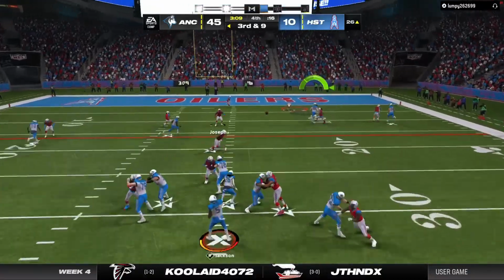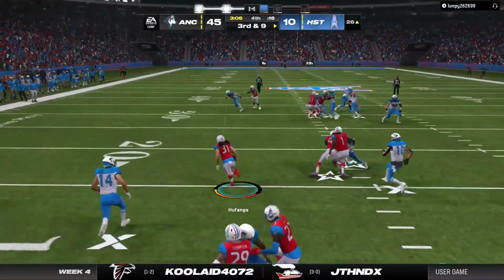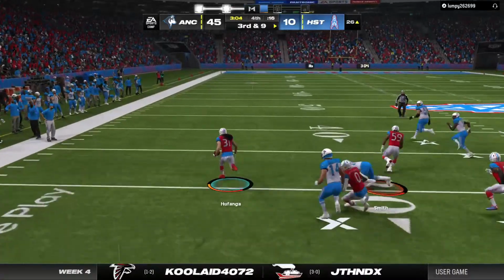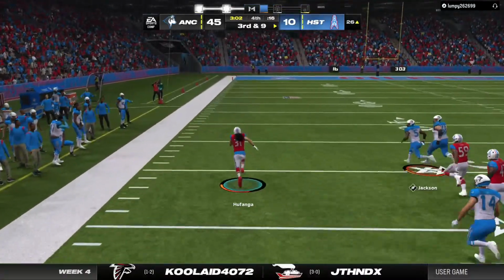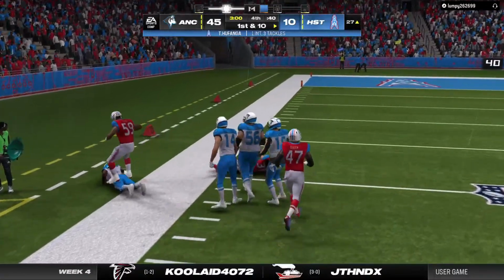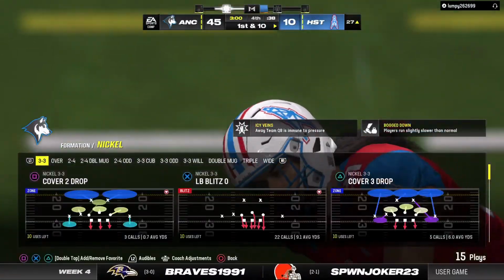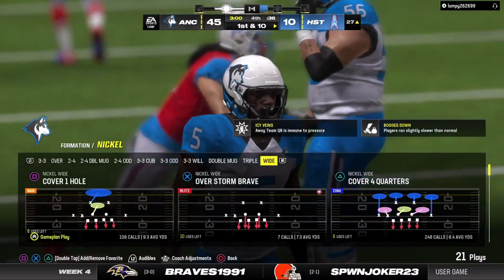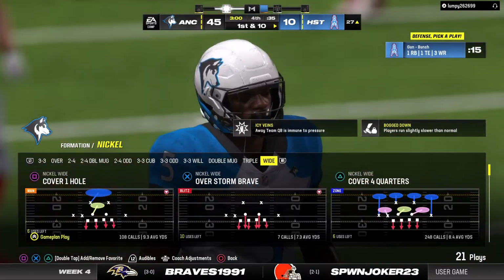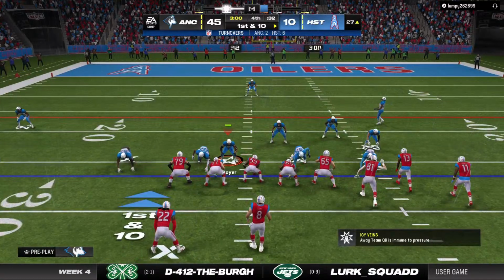They go play action with Jackson. Oh, that's into a sea of bodies, and it's intercepted. Picked up by Talanoa Hufanga. And a huge return as he'll take this one all the way down inside the 30-yard line. I tell you what, credit is due there on them preventing the touchdown after that interception. How about him chasing him down and not giving up the pick six?